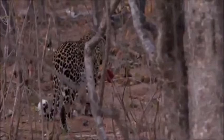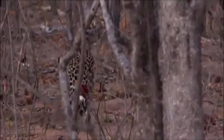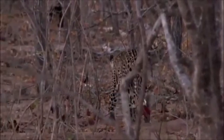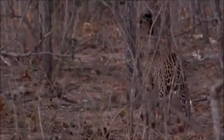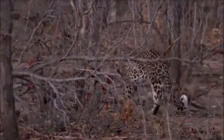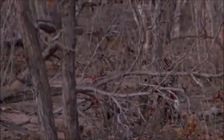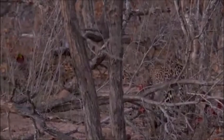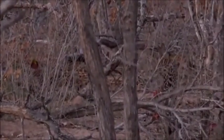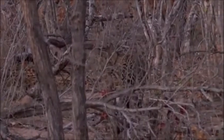Now, with the cubs still around that open area to the south, there's a very good chance she might be in this area again in the next day or so. But as she melts into the African bushveld and to an area, unfortunately, we cannot follow, let's go see how James is faring on Djuma.